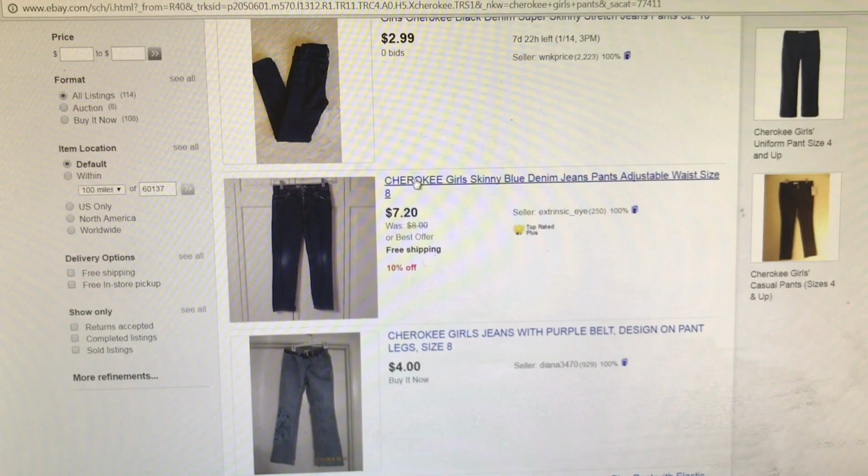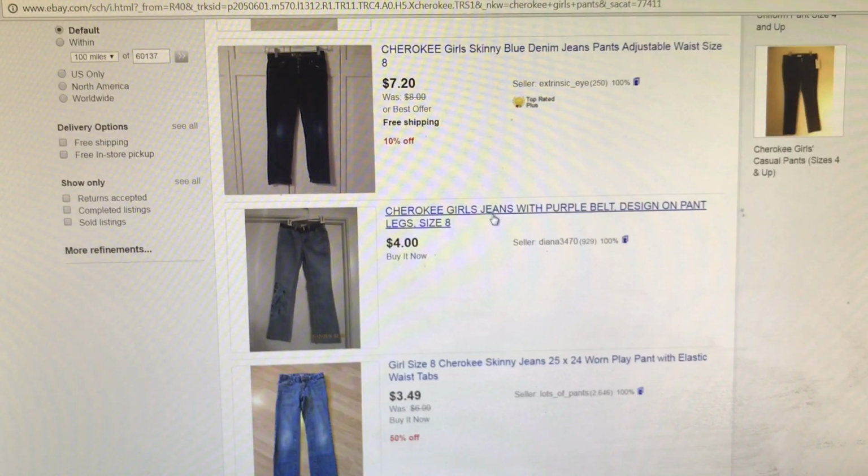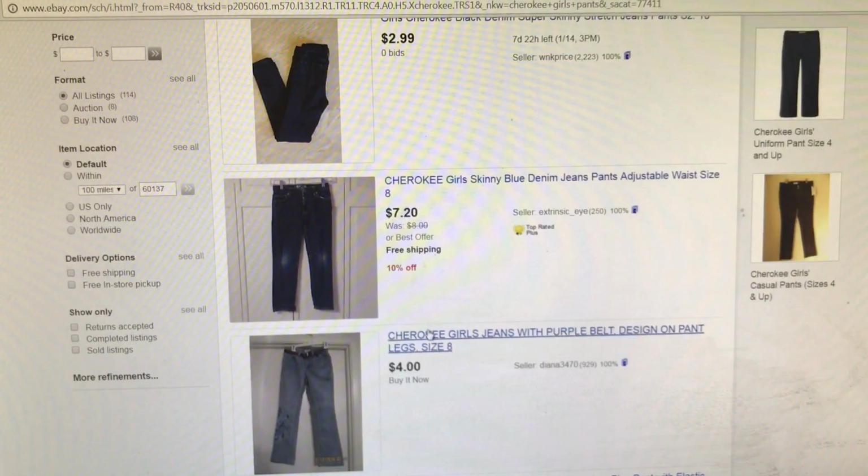Also, you're always starting with brand. Always. The fact that she put girls here is actually good. If you remember when we were typing into our search bar, girls came up second. If it would be women's, we would probably put women's up there. And then the third word I like to use is what it is. So we're going by who made it, if it's girls or women's, and then what the actual item is.